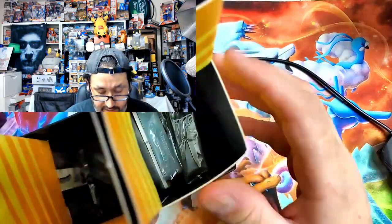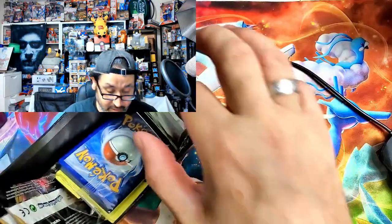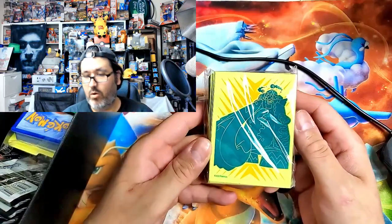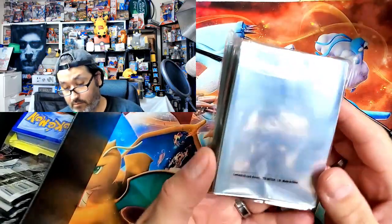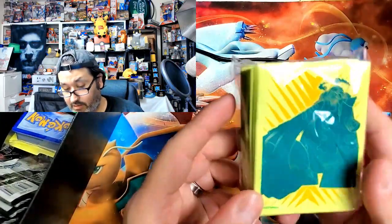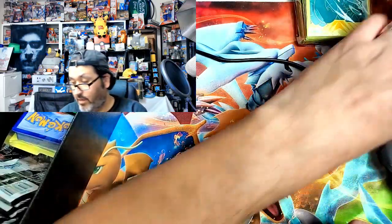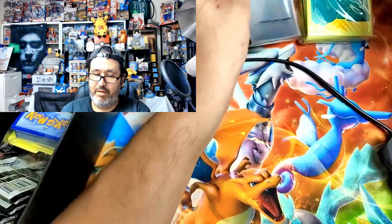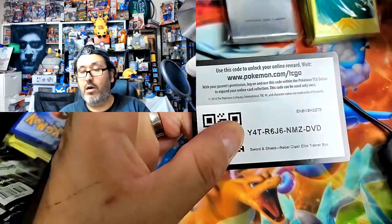Okay, so now I'm going to take this part out because we really don't need that. And look at this. Oh, yes. It's the guy with the big nose. That is the sleeves for this ETB box. It's a nice green. It actually looks really cool. Let's put this here. I do have some sleeves and hard shell right here waiting for my beauties. And here is your code card for this.